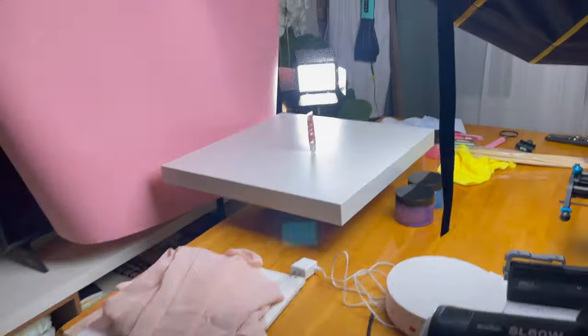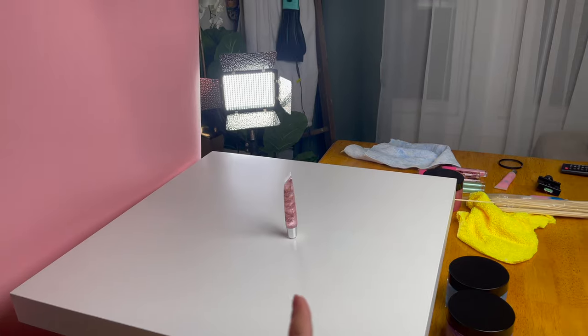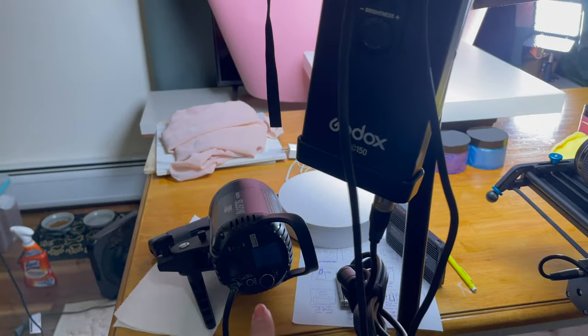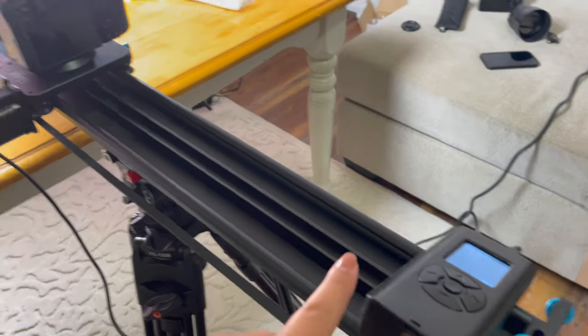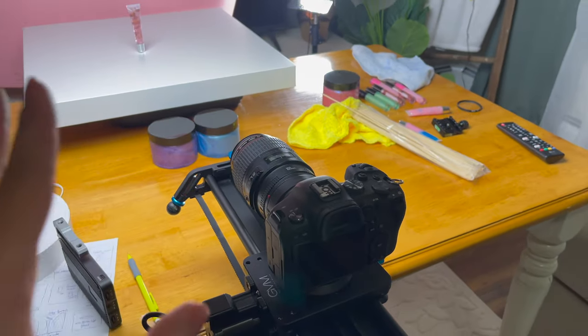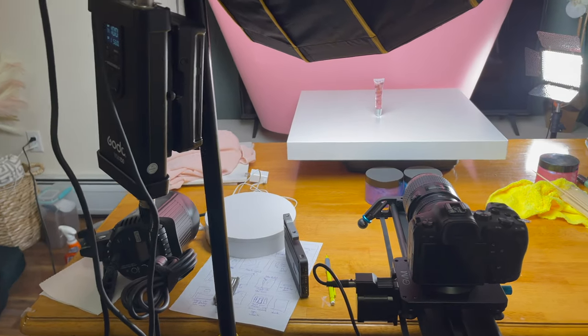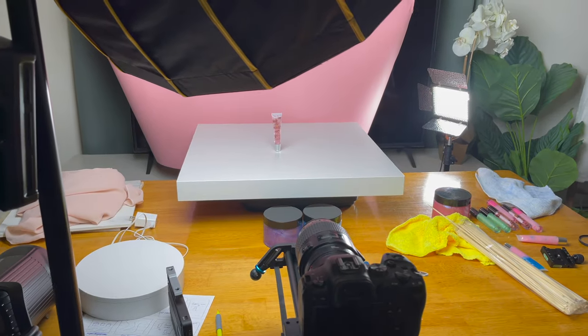Okay, so we figured out our product over here, and we have it on focus. The problem is I am currently holding this light, starting the remote, and manual focusing at the same time. So we're having a little bit of trouble. I'm going to try to film this one and see how it looks.